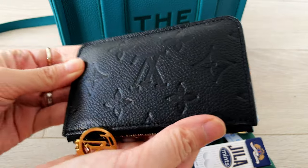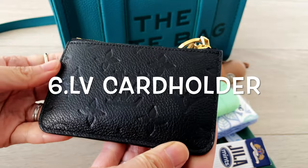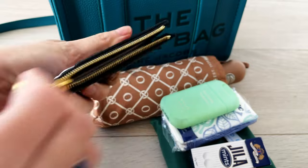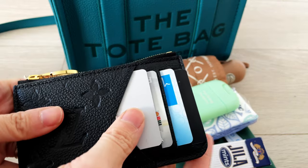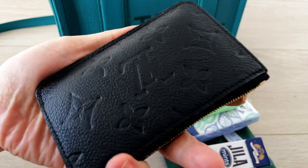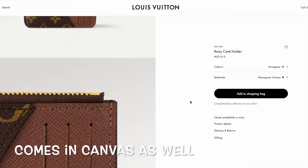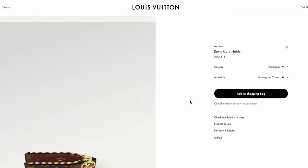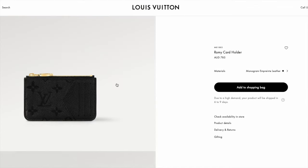My Louis Vuitton card holder wallet. I find it quite useful. I quite like the structure of this card holder. It gives me the opportunity to put at least four cards on the back, and also a zipped compartment for me to put notes, coins, and other bits and bobs.